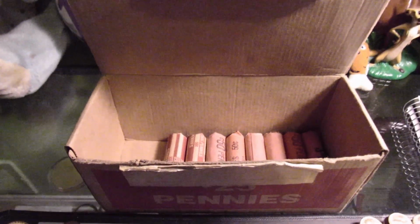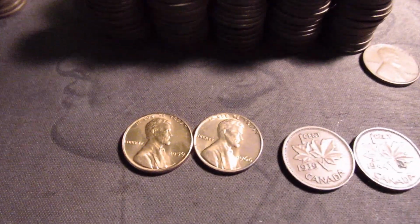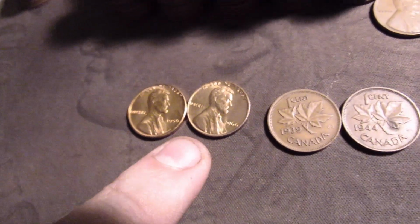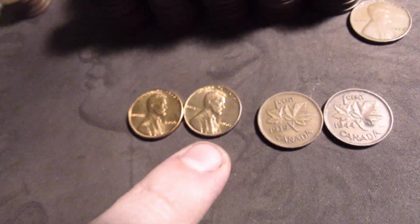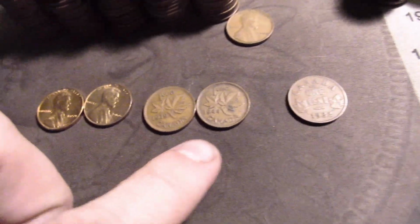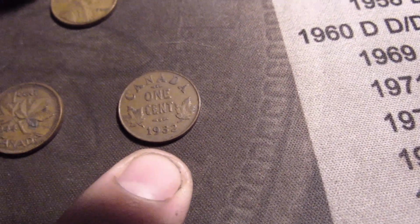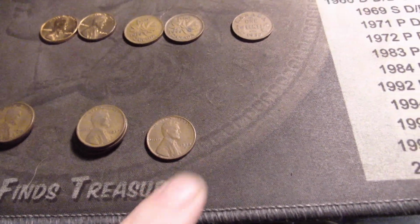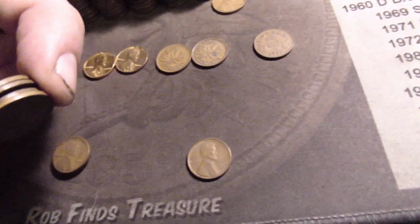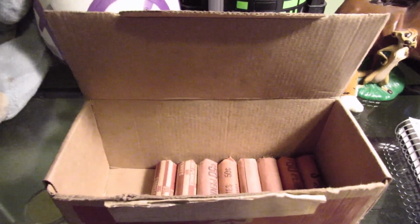Well, I might be wrong, because this next roll has a lot of things in it. There was 2 nicer not wheat cents, Lincoln Memorial cents, a 59 and a 66, both pretty nice. 2 older Canadians, a 39 and a 44. An old Canadian, a 1932. And then some older wheat cents here. Here's a 1938 D, and then here's 4 from the 20s and 3 from the teens. Awesome. Let's get into the next roll.